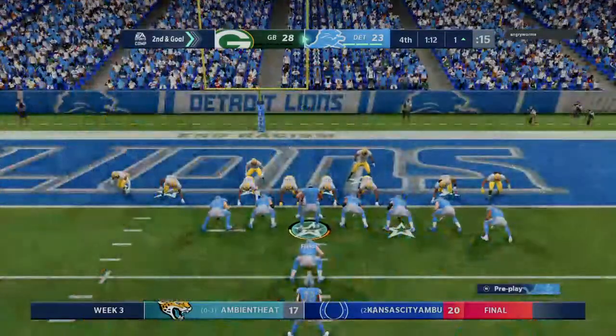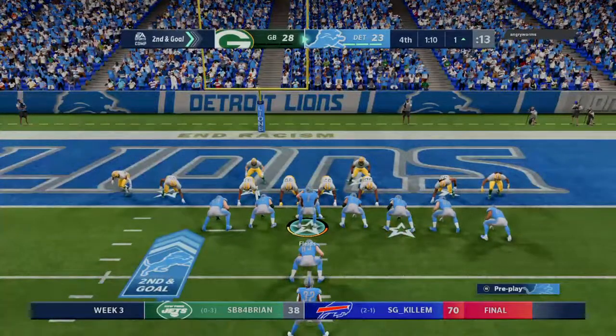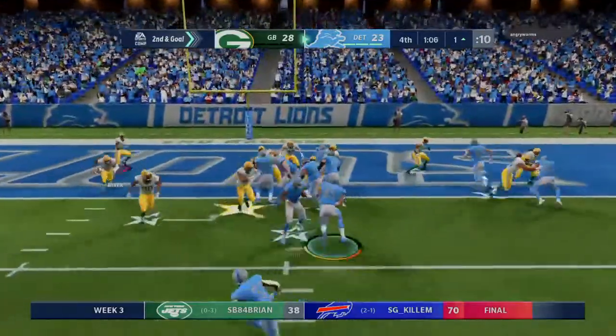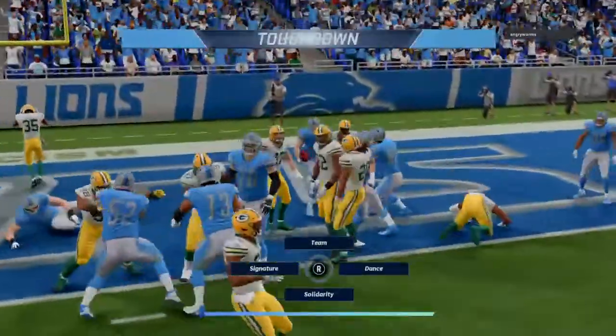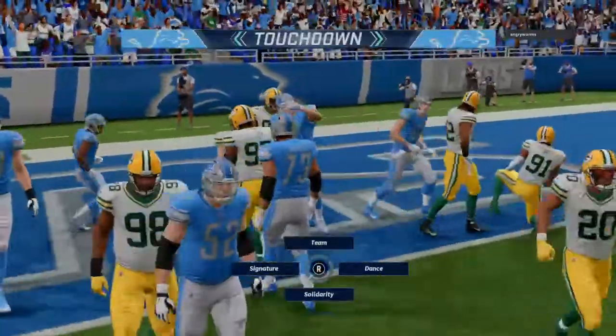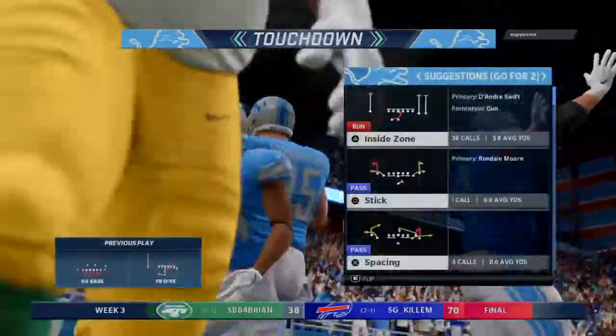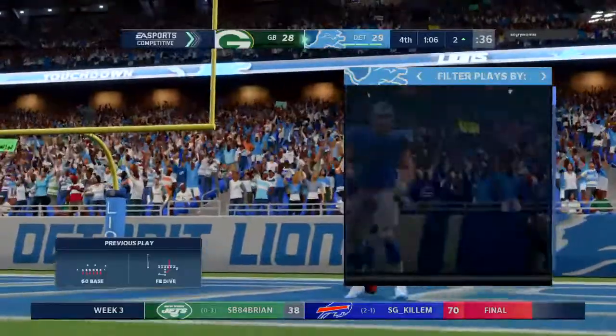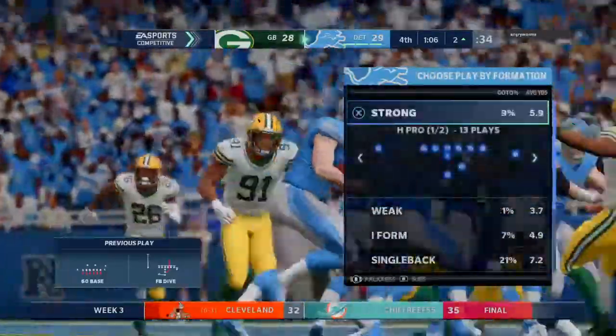We're going to go with a tight end here on the running play. And he's going to take it in for a Lion touchdown. Touchdown, and congratulations, and zero relaxation ahead of them, right?